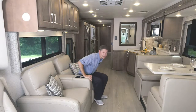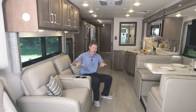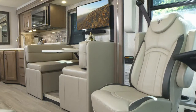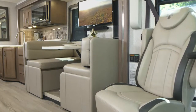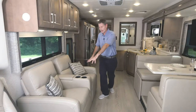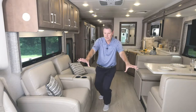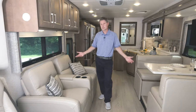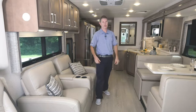Also, and we're not done with seating yet, because we have two more places up front I want to talk about. The captain's chairs, right? So you have the driver's seat, you have the passenger seat. Those do swivel, and that allows you to invite even more people around. So you've got people at the dinette, you have people here at the theater seating or the sofa, whatever you like. And then you do have a couple of seats right up front with the passenger seats, so you have plenty of seating in your Palazzo, and plenty of storage.